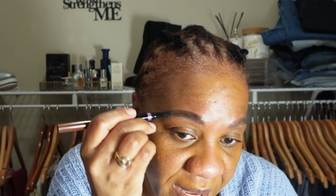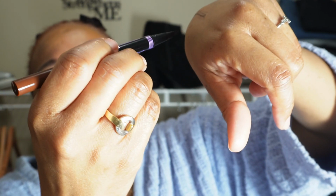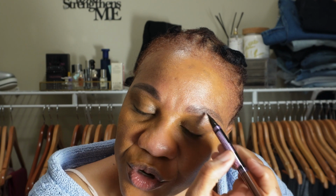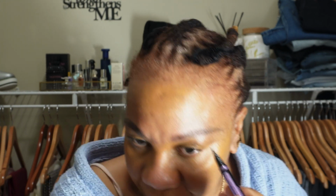And so I go in, it creates hair-like strokes. Let me demonstrate on my hand. Here it has like a triple thing at the end, and I just create hair-like strokes. It comes out in threes, just nice and light, and so that's what I'm doing. It can come off a little shiny, so I use a little bit of translucent powder as well to just reduce that shine. There are other methods, but this is what I use and I'm sharing it with you guys. If you have something else that is more effective, please do share as well.